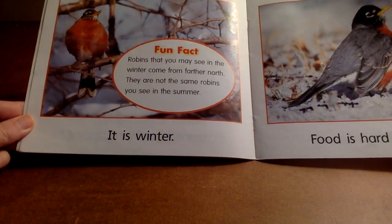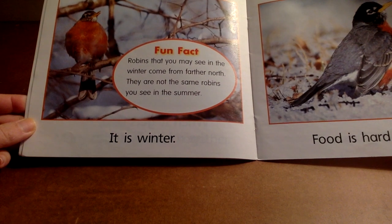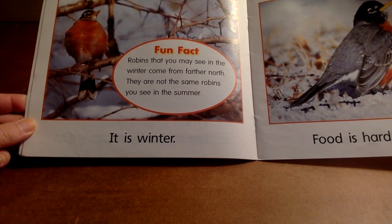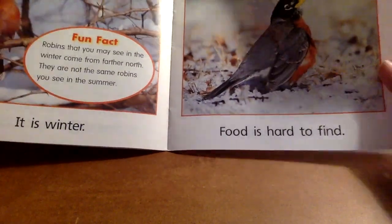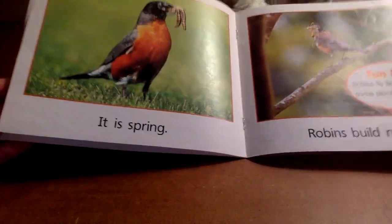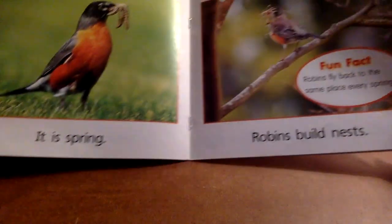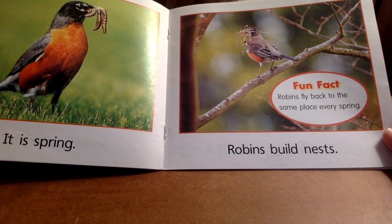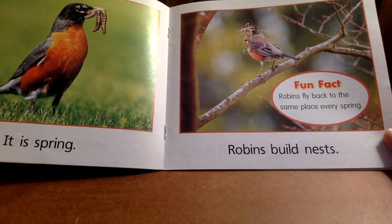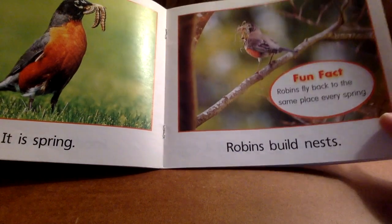It is winter. Fun fact. Robins that you may see in the winter come from farther north. They are not the same robins you see in the summer. Food is hard to find. It is spring. There he is. He caught the worm. Robins build nests. Fun fact, robins fly back to the same place every spring. So I guess we can say to the robins that we see around, welcome back, Robin.